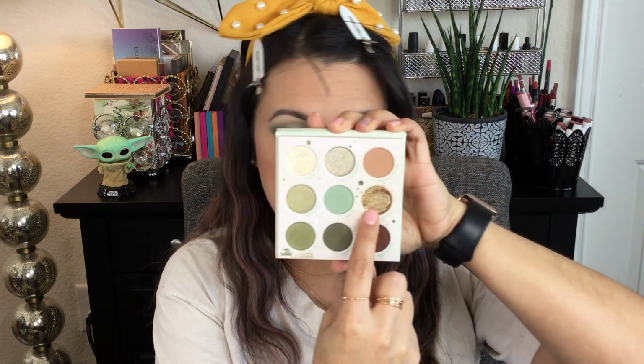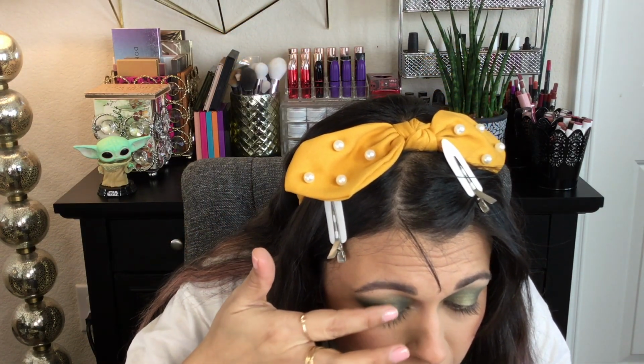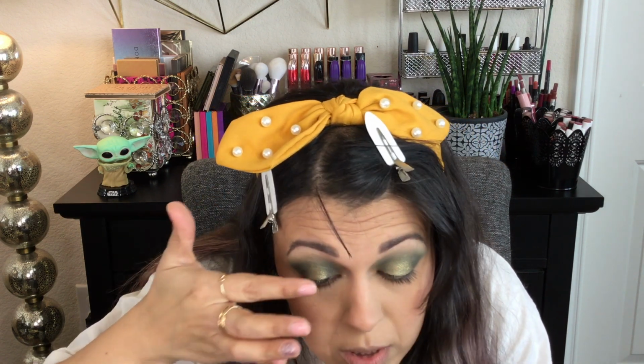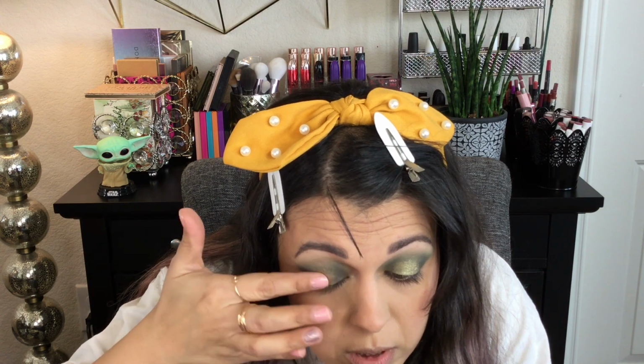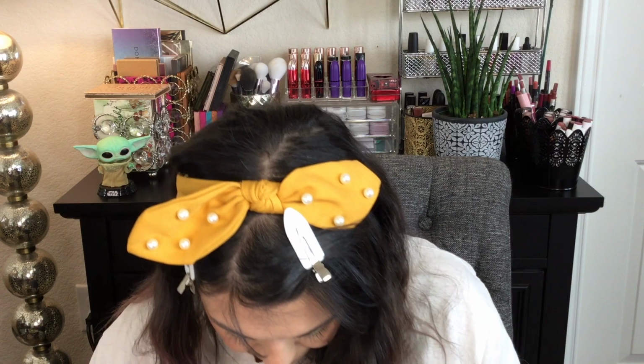I knew this was gonna happen. The color just fell out of the pan and all over my lap. Well, since I have some on my finger, I'm gonna add some on top of this and see what happens. My jeans just got all this gold glittery mess on them, so that's fun. All right, we won't use this as a mirror anymore.